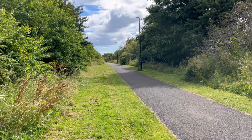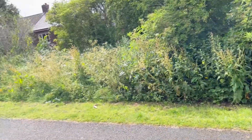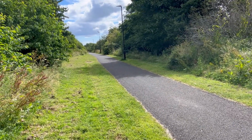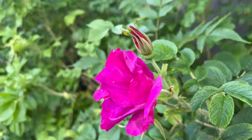So I almost got to the end of the route, which just makes me really sad. It was a nice stretch. And when I was riding, something hit my forehead. It was some sort of bug, and it feels sore. Anyway, let's carry on.